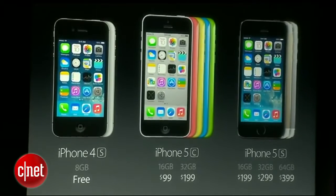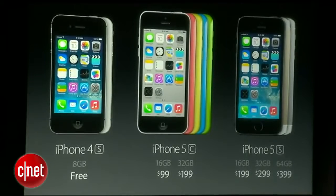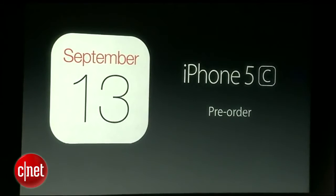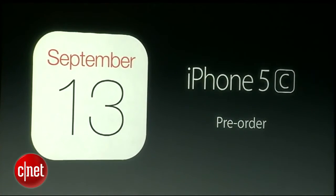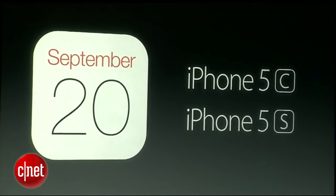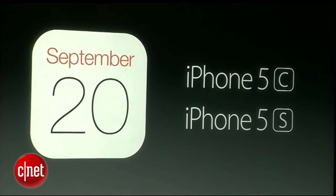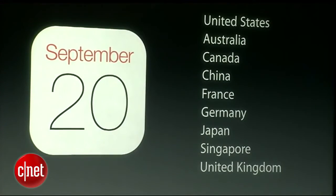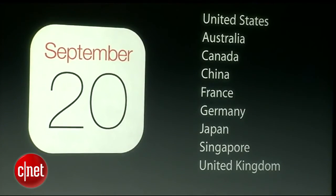So this is the first time we're launching and rolling out 2 new lines of iPhone. So how are we going to do that? Well, starting on Friday, September 13th, that's this Friday, you'll be able to order the iPhone 5C, pre-order it online. Then a week later, September 20th, you'll start to be able to purchase both the iPhone 5C and the iPhone 5S in channels. In the United States, Australia, Canada, China, France, Germany, Japan, Singapore, and the United Kingdom.